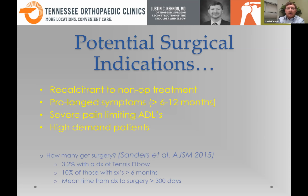Again, the vast majority of these people, this one study showed that the average time from diagnosis to surgery was almost 300 days. And so that's almost a year for people that have dealt with it for 6 months to a year before they decide that they need surgery. And I don't think this is unreasonable. Some people come in, they want it done within 6 or 8 weeks, and that's fine. But for the majority of people, we can kick this with non-operative treatment, not jump straight to surgery.